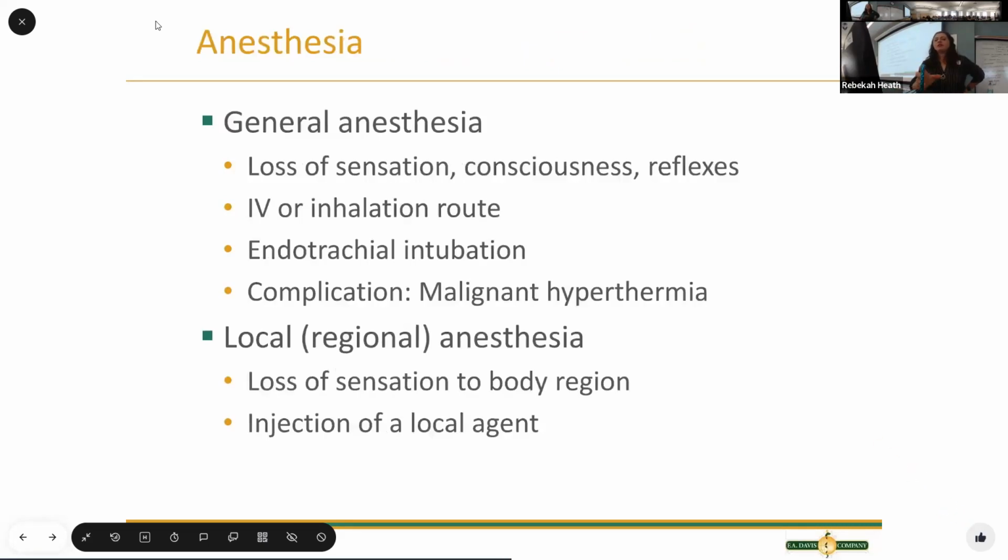Anesthesia, there's lots of different ways you can have anesthesia. You can have it in your IV. You can inhale it through different gases. There is a complication called malignant hyperthermia. You don't need to know a lot about it other than it's a genetic condition that causes issues in your muscles. You overheat, you have lots of issues. You just need to know that it's a complication of anesthesia.